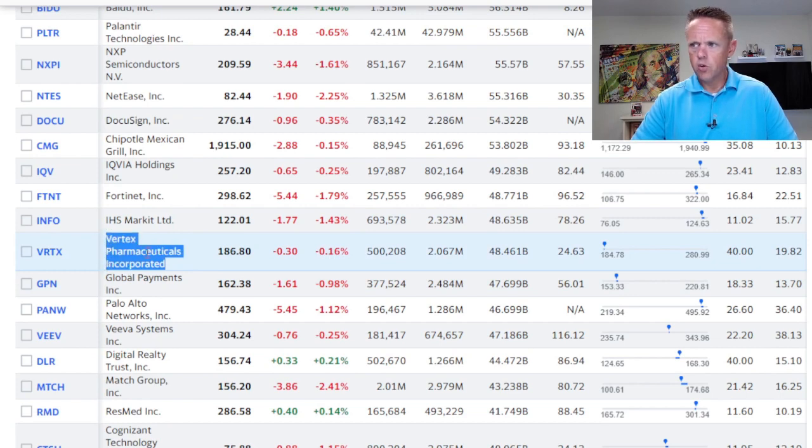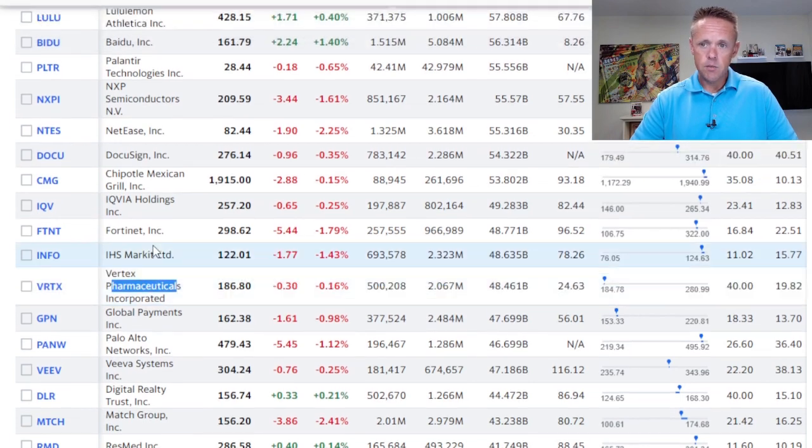Vertex Pharmaceuticals, if I remember correctly, this one is trending down from a price standpoint, and I think they make drugs for cystic fibrosis, and the outlook or the market share for Vertex is very strong. So 10 years from now, again, it's pharmaceuticals. They'll have to keep innovating.